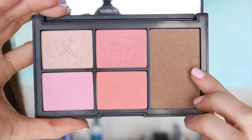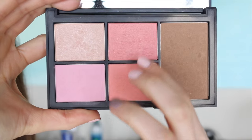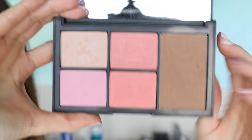This one on top is Deep Throat, and then right here is my absolute favorite, which is called Final Cut. I love to mix the two of them and it gives you this beautiful in between, not too pinky, not too peach, just a perfect blend of the two flush on your cheeks.